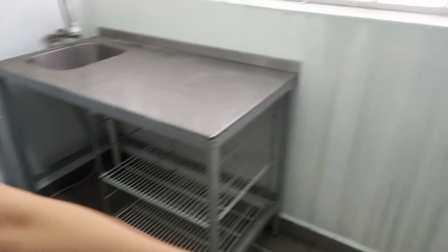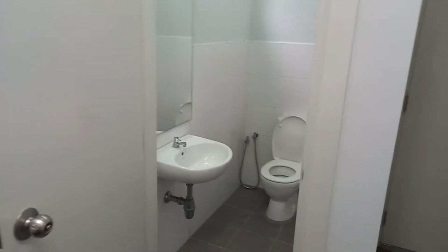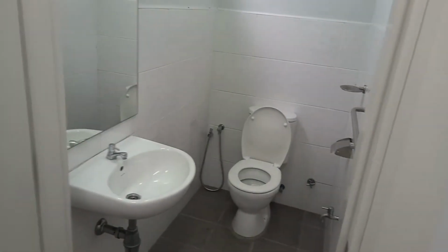Okay, and then behind us, this is the maid's bathroom. This is what they call a plus one. Simple WC, sink, and a shower and a mirror. Okay, so on this side is a maid's room. They have actually installed a clothes rack on this part of the wall also. So you can use it to hang your clothes, your carpet.